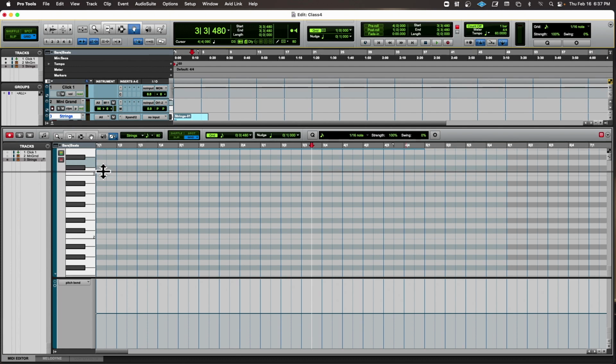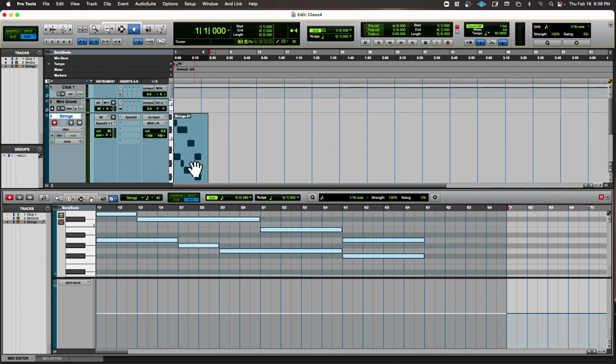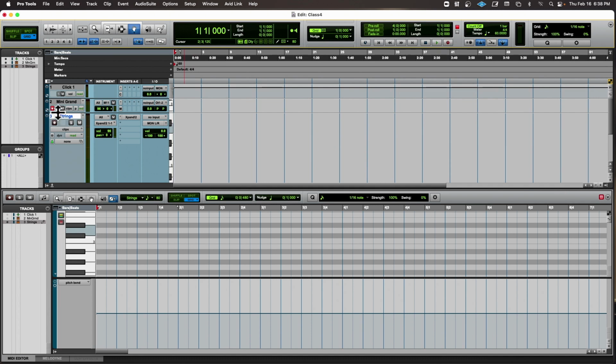So for this week coming up, though, I only want you to automate the volume. All right, and make phrasing. All this other stuff we'll do later. Let me show you something. The last thing for today is we're going to work with Mini Grand. And I'm just going to play a bunch of chords, and then I'm going to fix them. Hold on a second. Let me think for a second. Okay.